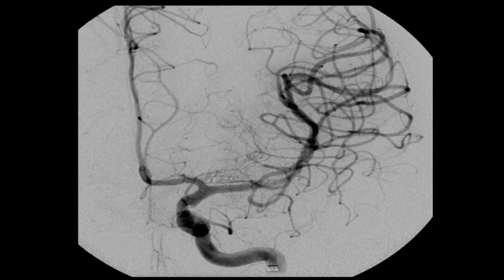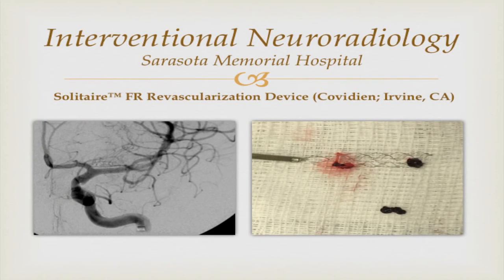And this is post. See, these branches here didn't show up before, and it took the clot right out. Here's the Solitaire with the clot on it, and pieces of clot.